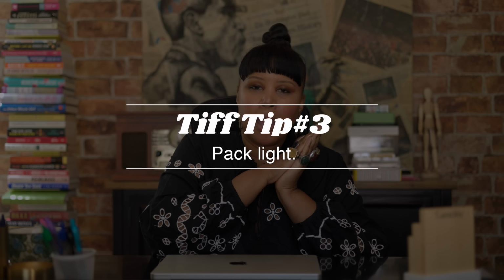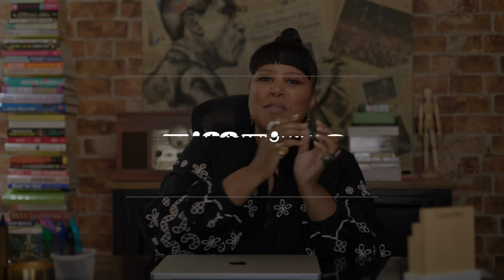Tip number 3, baby, pack light. Even though I am a firm believer in wearing 2 bags, I still don't want to give bag lady vibes and be weighed down by life. Real life baggage and emotional baggage can get heavy over time. Baby, lighten your load. Only carry what you need.